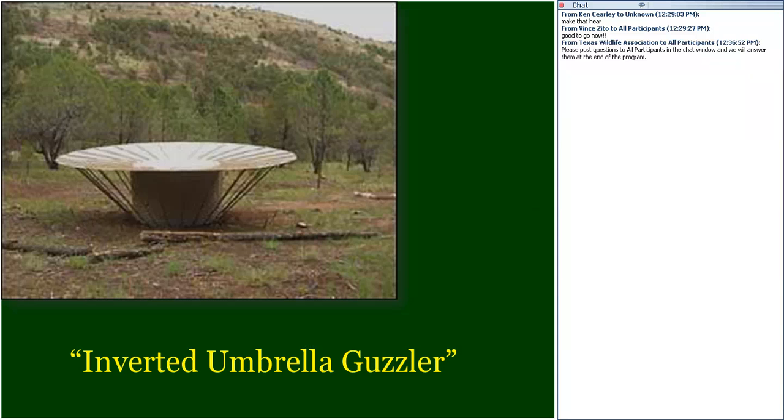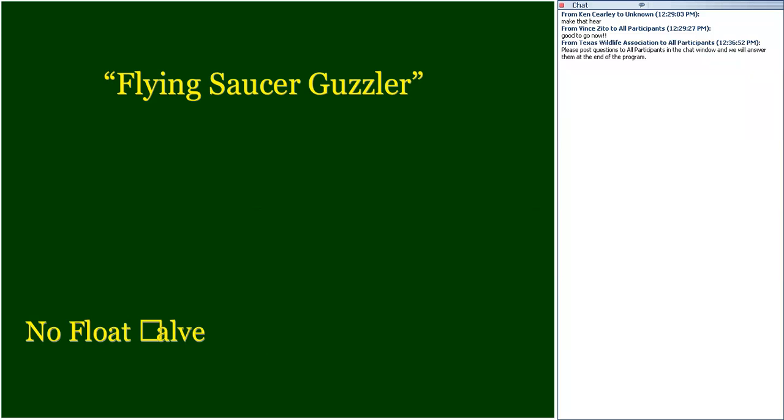This unit is called an inverted umbrella guzzler. It's commercially available from up in Amarillo. Very, very well made units. I've actually put these together on several occasions. They're very well engineered units. They come as a kit shipped to you. You take them out to the pasture and put them together with bolts, pre-cut holes and everything. And you can see that the lid is extended beyond the edge of the tank. These are a very nice option. They're a little bit pricey, but they're very well made.